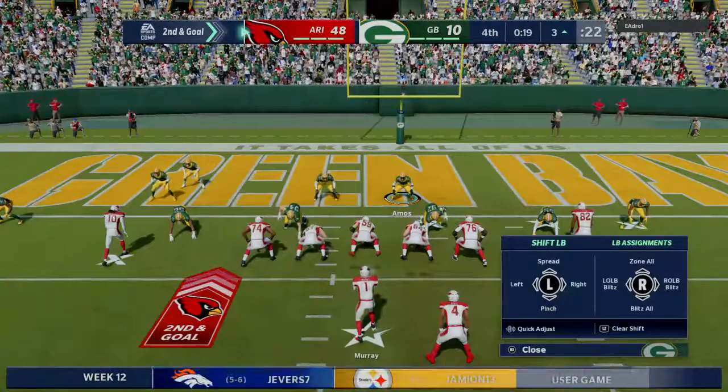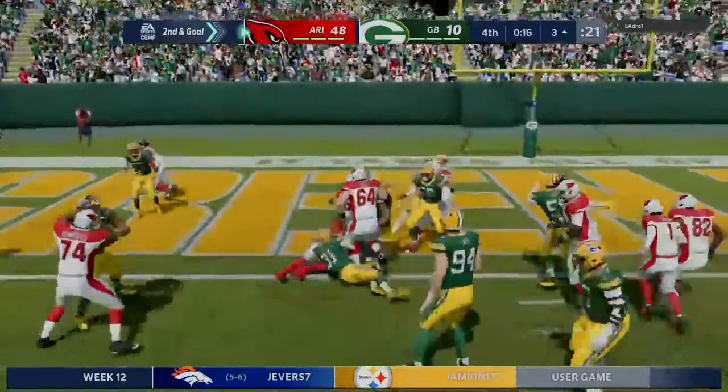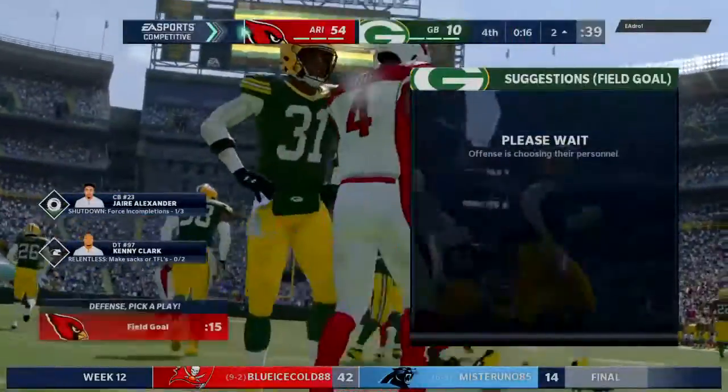On the option, here's Drake. And they are going to score again. Yet another touchdown as they just add to their totals.